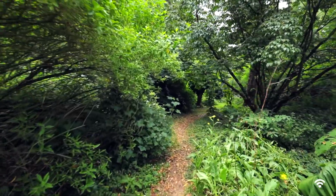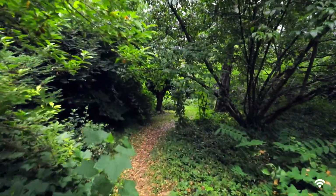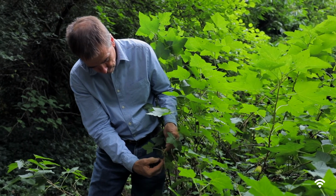In southwest England, an unusual forest is growing. Nut trees, fruit trees, shrubs, and perennial vegetables are planted in a way that mimics a natural woodland. This forest garden is the life's work of Martin Crawford, an unconventional gardener who grows 500 edible plants with just a few hours of maintenance per month.